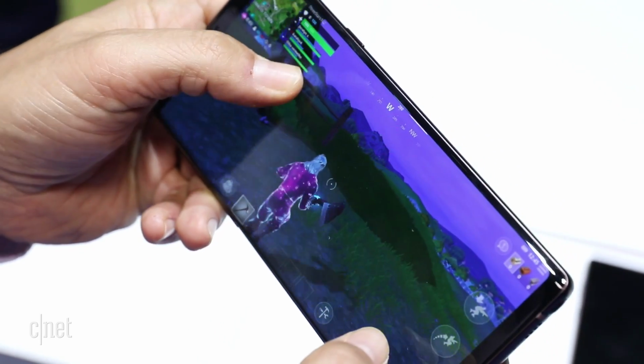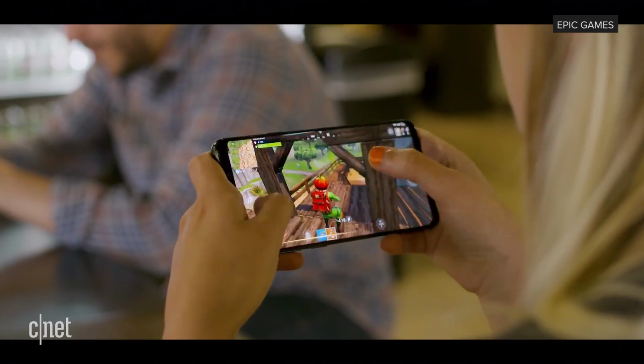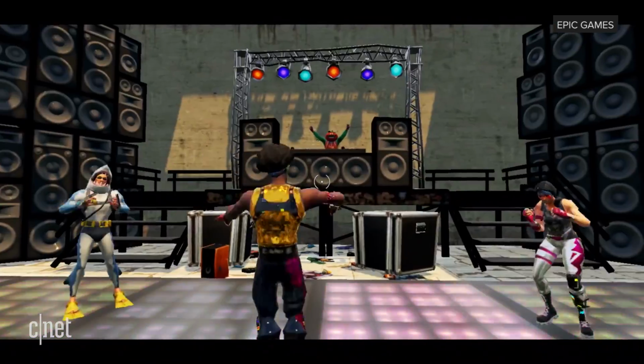Considering that Fortnite on iOS has made $100 million in just 3 months, Epic's saving a big chunk of change. Epic won't officially say that's the reason, but it's a pretty strong incentive.